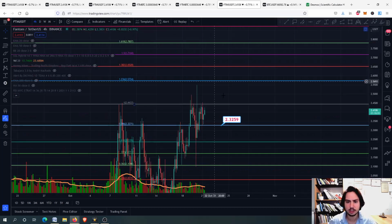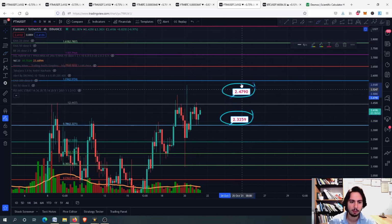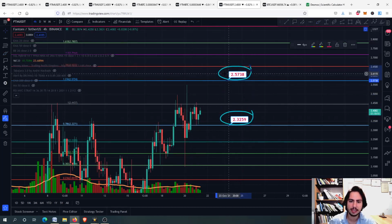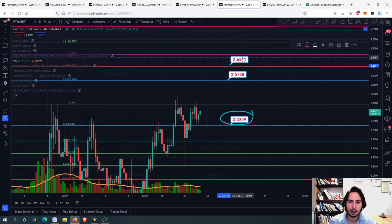Okay, let's go to the price analysis. And on the price analysis, the good news is that we hold the 2.32, as I talked about before. Next target will be around here, the 2.55 to 2.57 around there, and we have one more at the 2.65 and one more at the 2.71 around there.